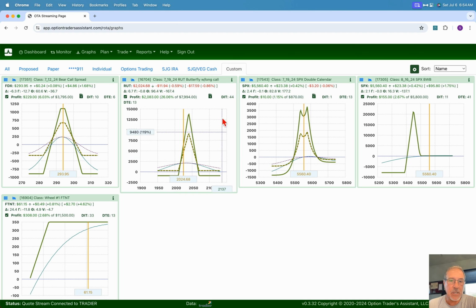So again, I'll be watching that throughout the week and probably be sharing a new potential RUT trade with the community either late next week or early the following. And then we have the wheel trade, which is chugging along just fine.